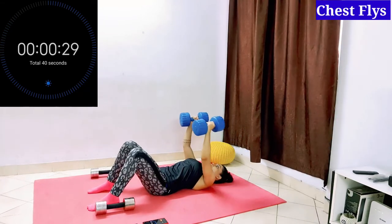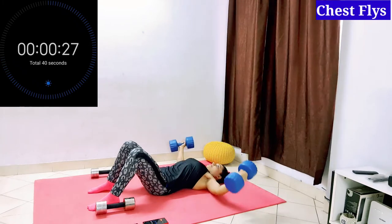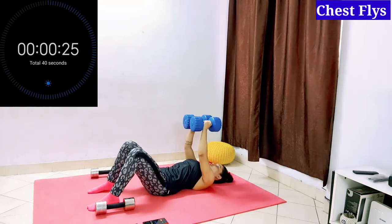Chest fly primarily strengthens your chest but also helps you reap benefits for your biceps and shoulders.